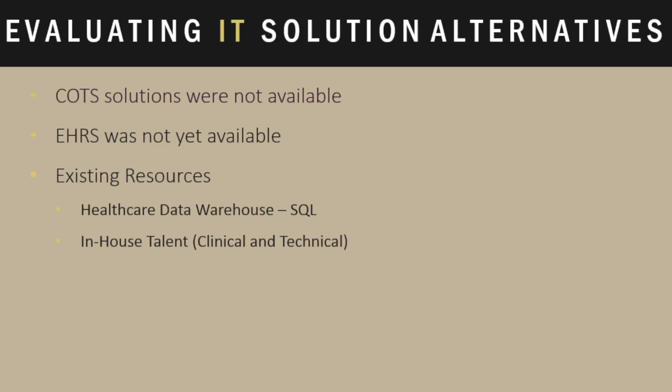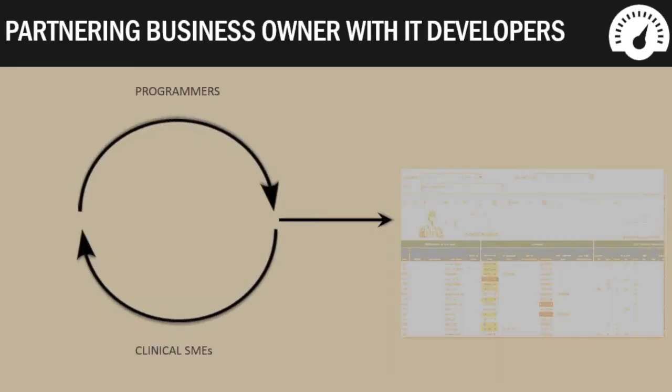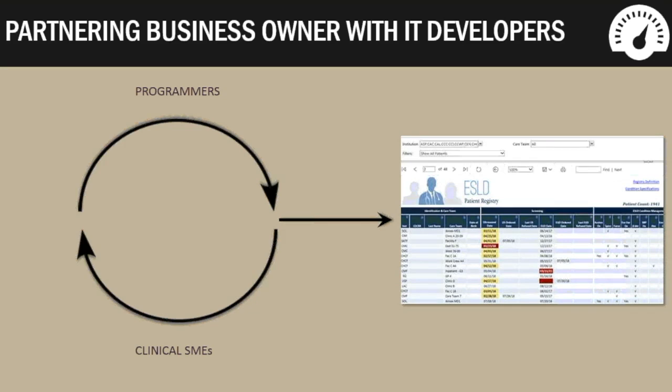So existing resources, though, we did have our in-house talent of clinical and technical people, and we had a SQL-based healthcare data warehouse for reporting. So by putting together our programmers and clinical SMEs, we were able to produce both some performance measures and a patient registry that identified the targeted interventions that we wanted to ensure the patients were provided to improve patient outcomes.